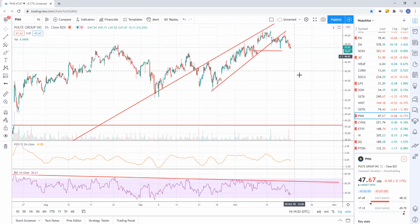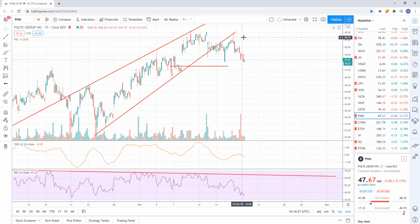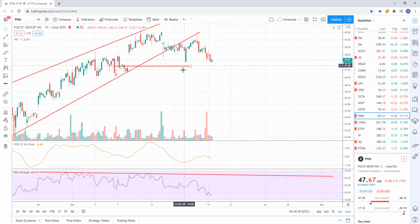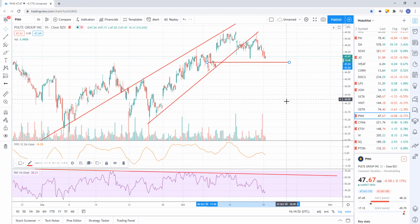We're now pretty far away. We're starting to really drift away from the trend line. And you can see here that we also put in a lower high on this peak right here. It was a lower high than the previous high right there, and we're now starting to kind of break down. So looking for, there's a gap that we're coming in to fill right there at 47.25.